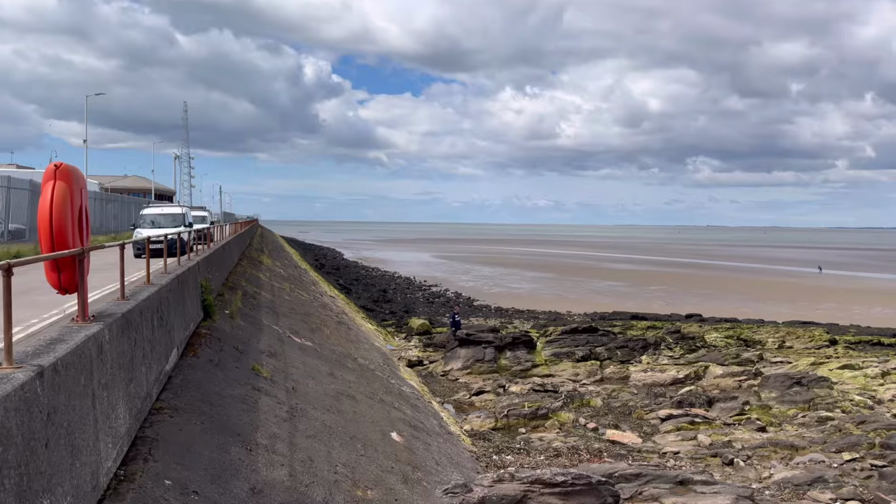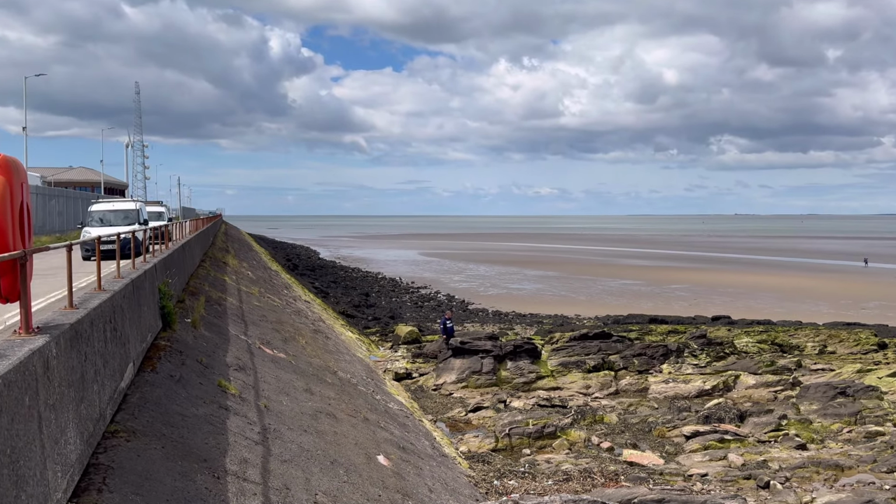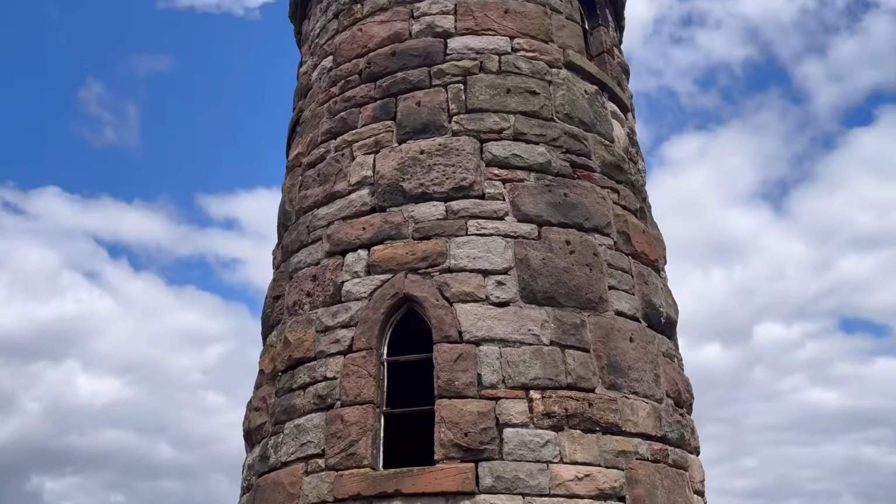So we've come to another mark. This wall, I don't know what the wall is. Don't even know what it's called. I don't even know if we're in Morecambe or Heysham or something. We're in the area anyway. I don't know. Locals will know more than me.